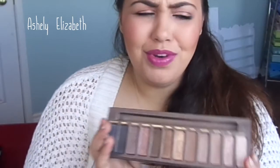Naked 3 and Naked 2, and then you get, you know, your naked colors. So I just really feel that this one is awesome and great for so many things. So many looks can be created with this one, and just very versatile.